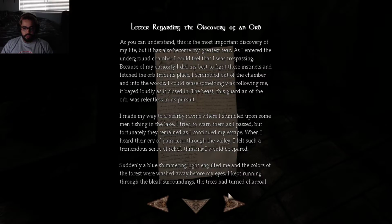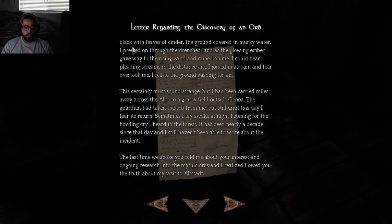I kept running through the bleak surroundings. The trees had turned charcoal. Black waves of cinder, the ground covered in murky water. I pressed on through the drenched land, and glowing embers gave way to the rising wind and rained on me. I could hear pleading, screaming in the distance. I joined in as pain and fear overtook me. I fell to the ground, gasping for air.